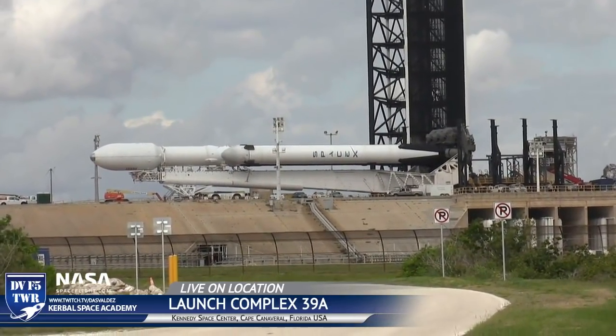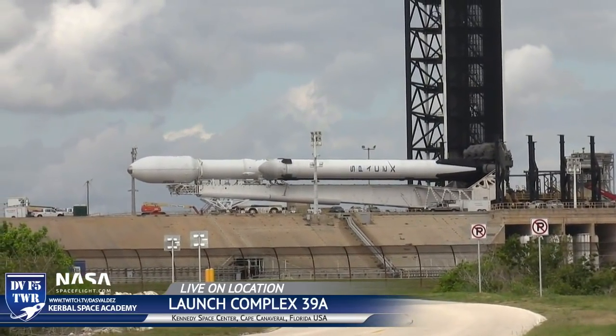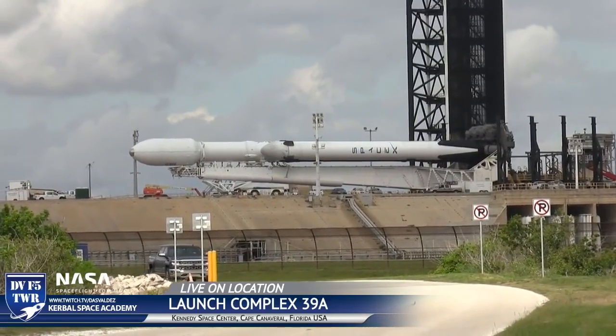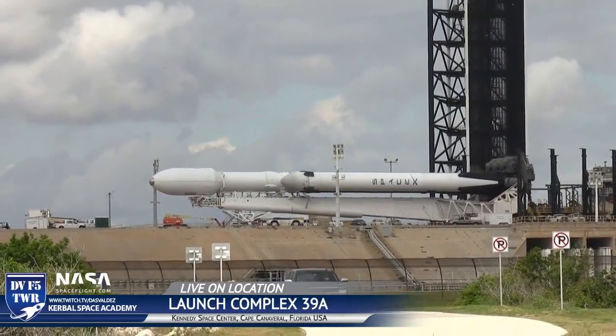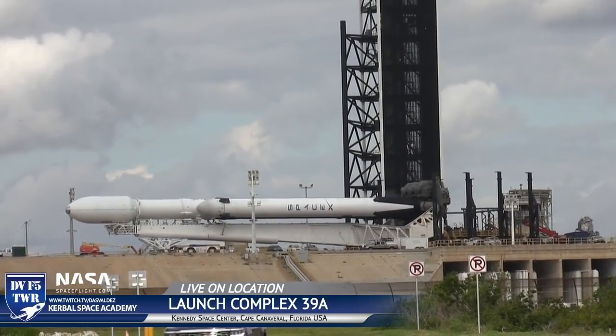Let's see here. What time does it go vertical? It might go vertical while we're out here. We don't know for sure, but again, we don't have exact confirmation on what time that's going to be going vertical. Hopefully, we're out here and we have the camera on it when it's happening. Gonna keep on scrolling through.